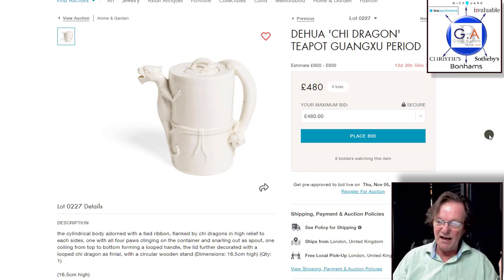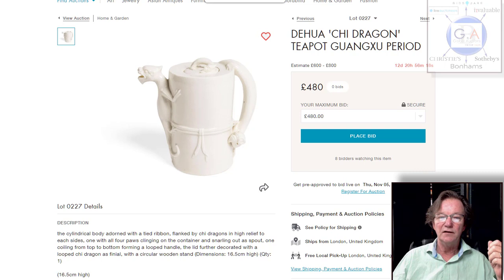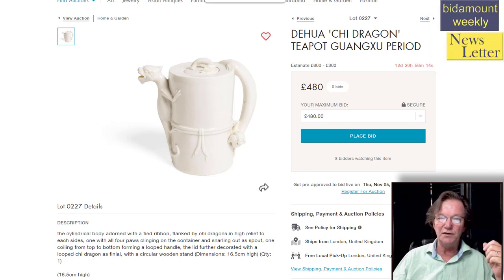The estimate is 600 to 800 pounds, and I think maybe they made a mistake on that, but you want to check it out. Because if it goes through as a Guangxu piece, it isn't going to bring what it's worth if it's Ming or transitional. But that's an awfully nice looking piece. And I don't remember seeing one of these ever being done in the Guangxu period.